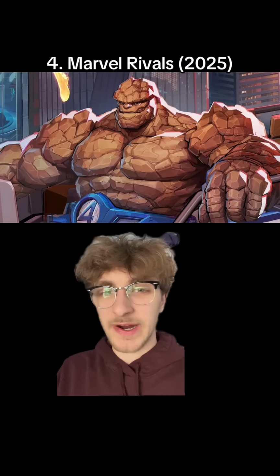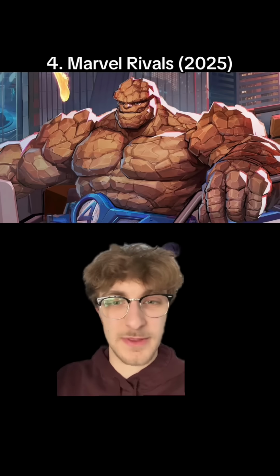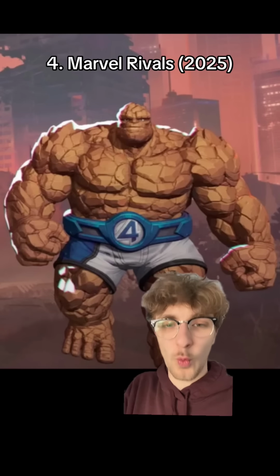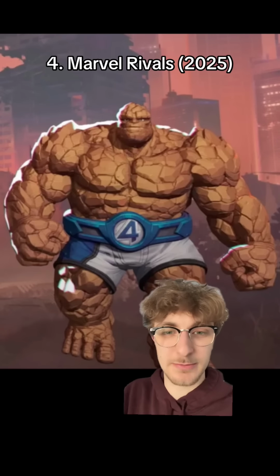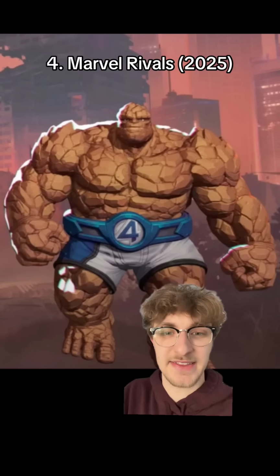At number 4, we're finally getting into designs I consider good from here on out, and we're starting off with the Marvel Rivals The Thing. Like I've said of some of the other ones, I definitely think this is way too big of a design for the Thing. Like, this dude is absolutely massive, but we know the Marvel Rivals devs are just kind of crazy over there. They like to enhance certain characters.